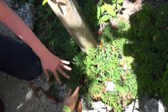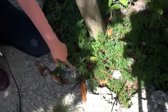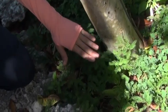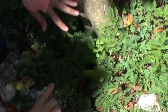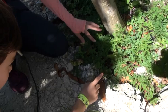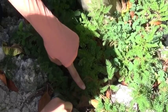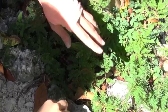Something else you're gonna think is really cool. This is a native ground cover. The flowers just dried up, but if you go ahead and touch the leaf on this, look what happens. It closes. So this is called sensitive plant because it's sensitive to touch. As you touch it, the leaves close up. Maybe another time, but it does that to conserve water.